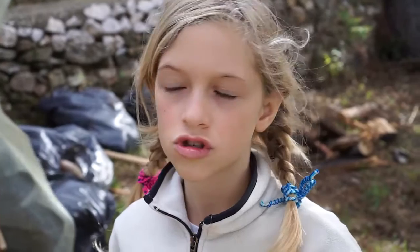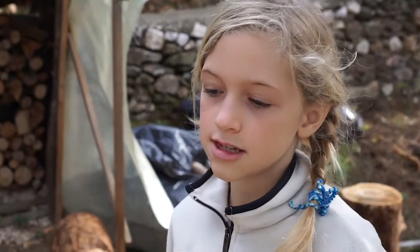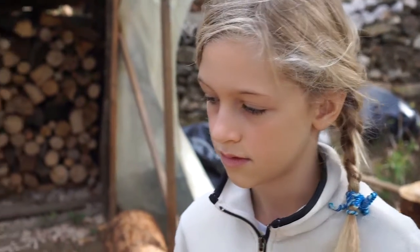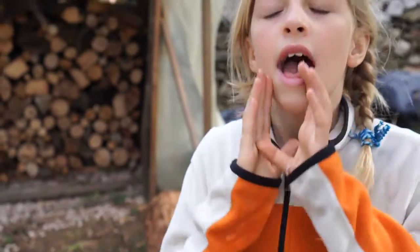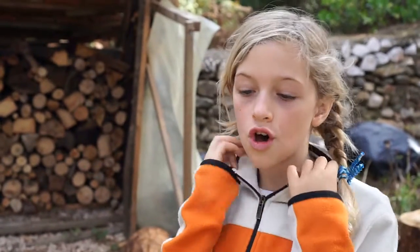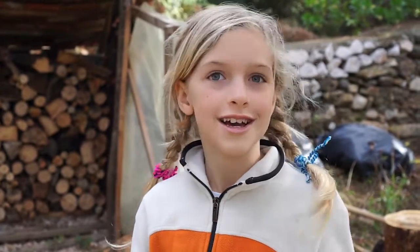So we're gonna put some tablets that a friend of ours gave us into the logs. Guys, I found some rotten wood. Spiders. Okay. And so yeah, we're gonna put them in, and it's gonna be dark inside the log, of course, but we're gonna keep it in the shade anyway. And we also need the logs to be soaked before we put them in.